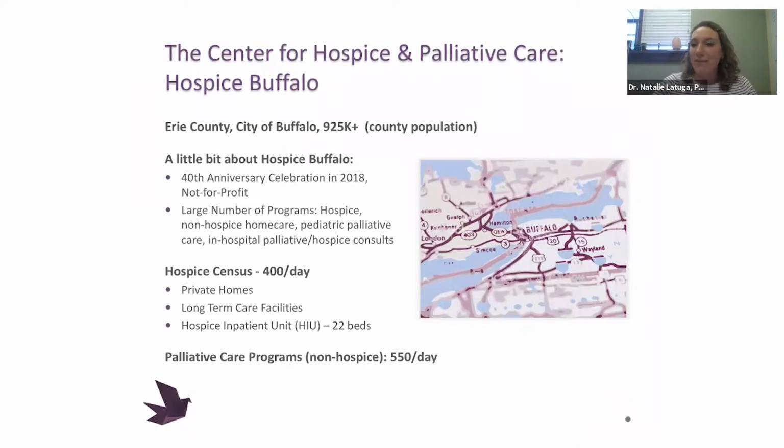They're adorable. So I am the pharmacist at Hospice Buffalo, and just a little bit about Hospice Buffalo. We are part of the Center for Hospice and Palliative Care, and we're a very big and very large old organization here in Erie County, New York, which is Western New York. People may be more familiar with Buffalo, all the snow we get. But I focus mostly on our hospice, and we have a census of about 400 patients per day, and we provide care to everybody, everywhere in their private homes and long-term care. We have a standalone 22-bed hospice inpatient unit where we also take care of patients.